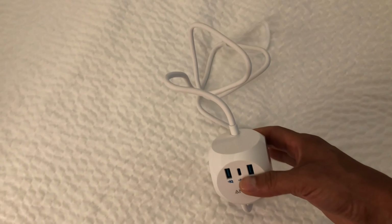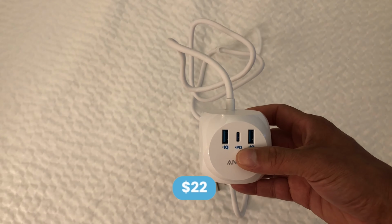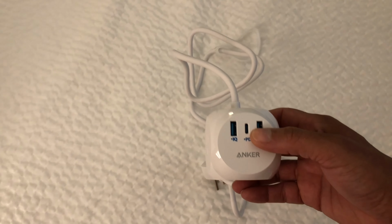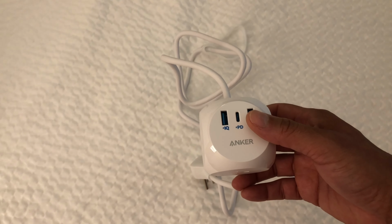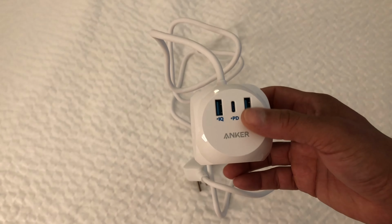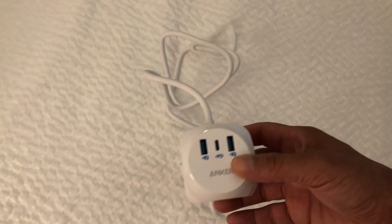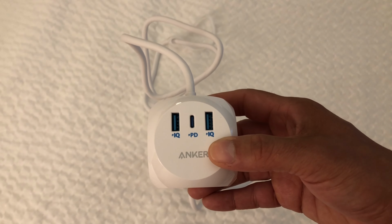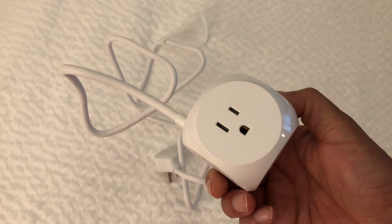Another great product I like to use is this power strip cube made by Anker. This is going for $22 on Amazon. And I don't know if you feel the same frustration as I do when I visit hotel rooms, but there never seems to be enough outlets. And if you're traveling with multiple people, everyone's trying to fight for outlets. So to help alleviate that problem, go with this travel cube made by Anker. It comes with 2 USB ports, a USB-C port, and plenty of extra outlets to help plug in your devices.